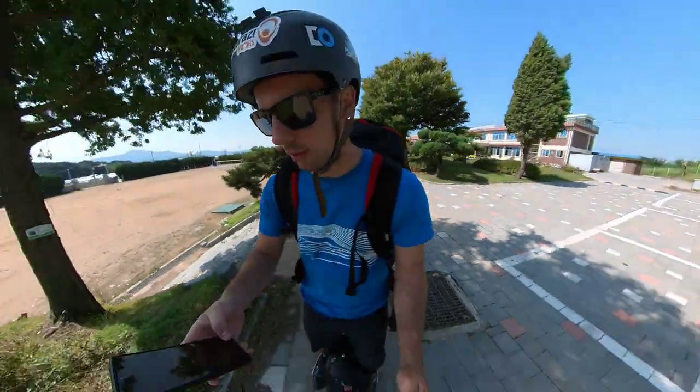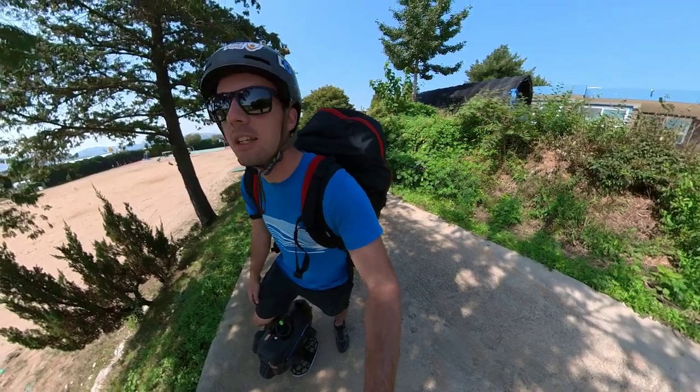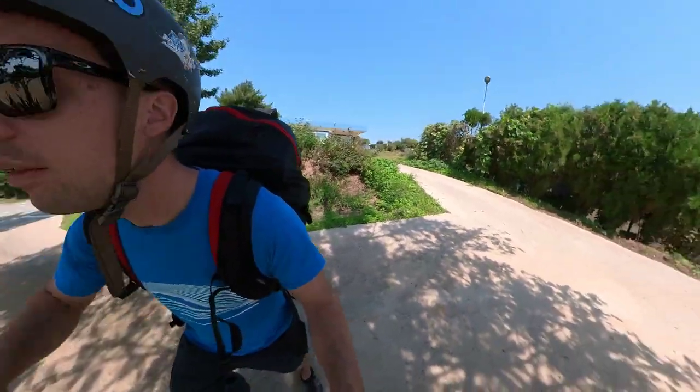I think this is my LZ. It's plenty big enough. I've landed in smaller. The issue is, can I make the glide here from the mountain?